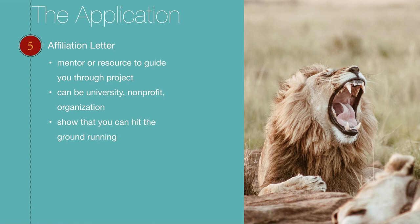You also have access to the great world of Google and LinkedIn. And you can start with searching different organizations and nonprofits and universities online, looking at their staff, looking at people who sound interesting to you, and just emailing them.